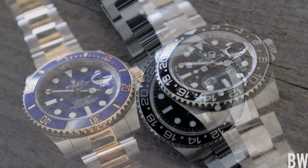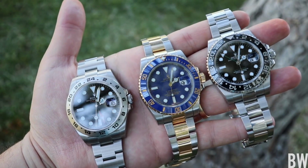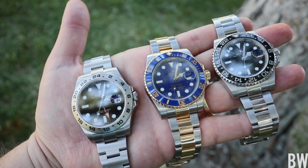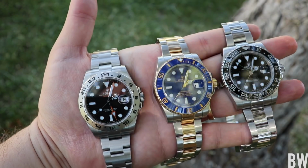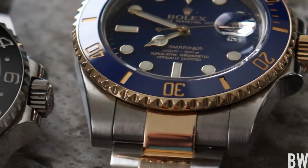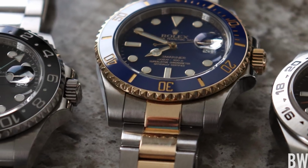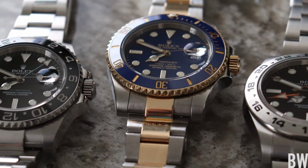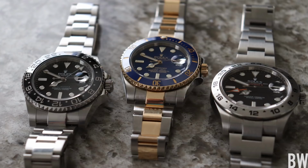So which one is better? Which is the better buy? Which one should you consider if you want a really solid daily wear piece? Honestly, I don't think you can go wrong. I mean, they're both awesome watches. The GMT-Master 2 obviously is the hot watch, and that's the watch that I decided to add to the collection before adding a Submariner. Now, years ago, I did have a 114060. I stupidly sold it back when I didn't learn my lesson. You don't sell Rolexes, especially desirable models.